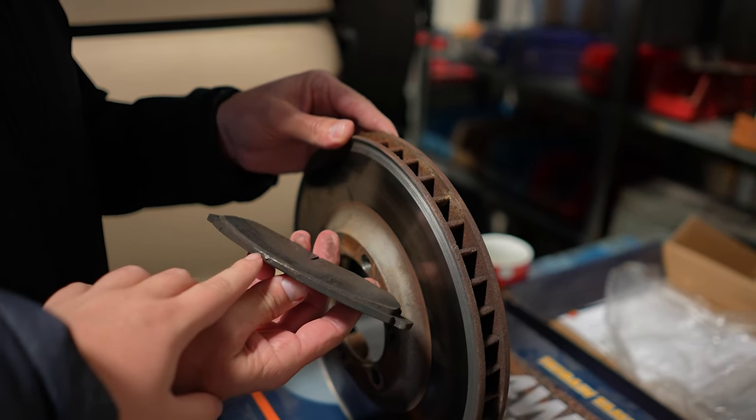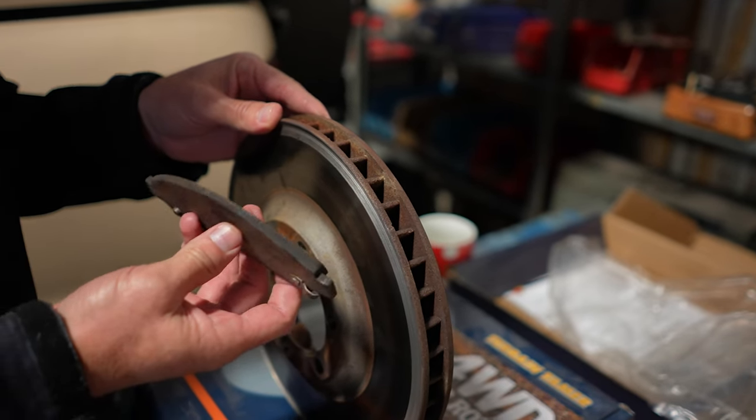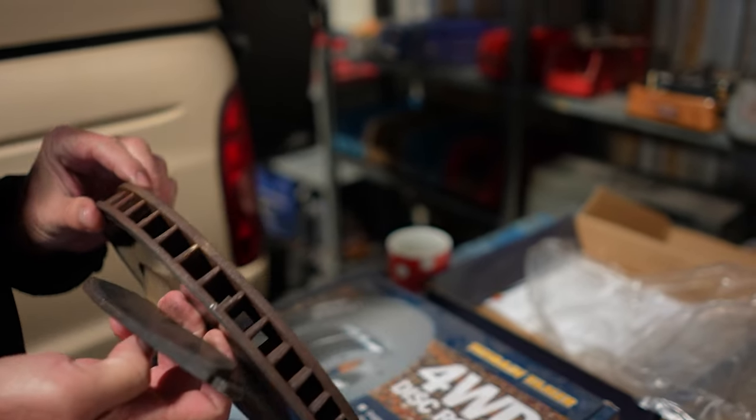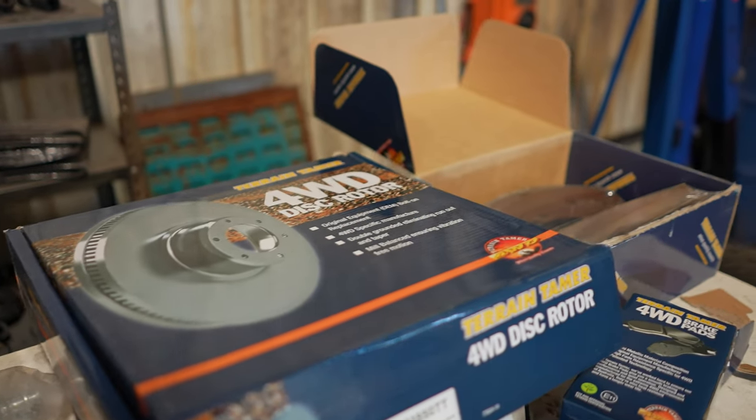Look at that. Oh, look at there. That's dug crazy in here, see. Wow. The other one wasn't as bad. This one was really, really bad. This is the front left.